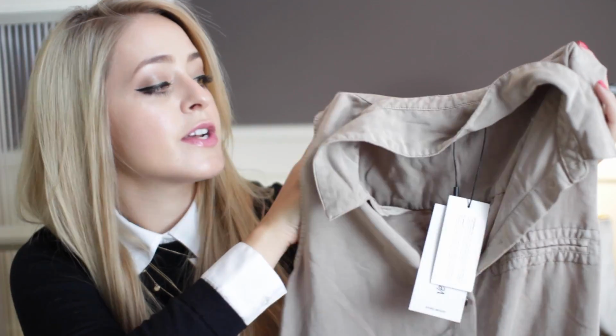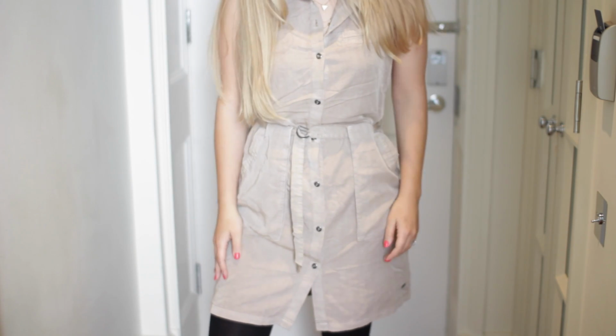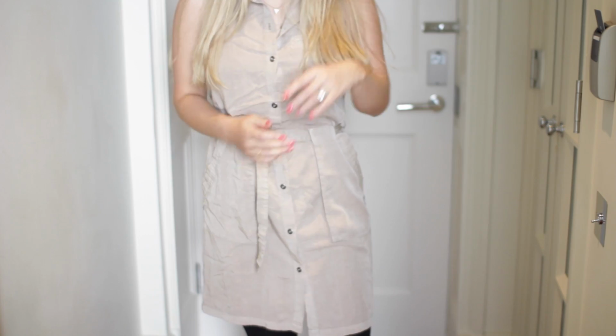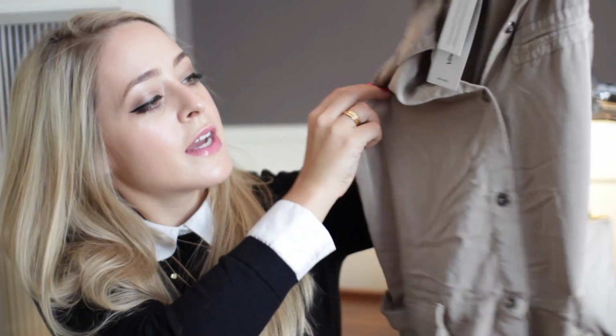Again, this is from Vero Moda, and it's that sand colour, and it has the two big pockets. You can tell they're kind of the same make because the fabric is really similar. I just think this will be really nice, especially layered up with a little jacket, and again, it's a super soft material, and I like that a lot. I think it's a good kind of basic.